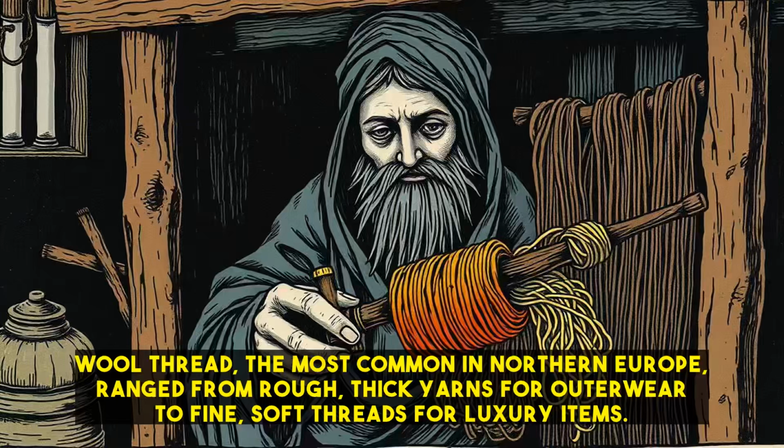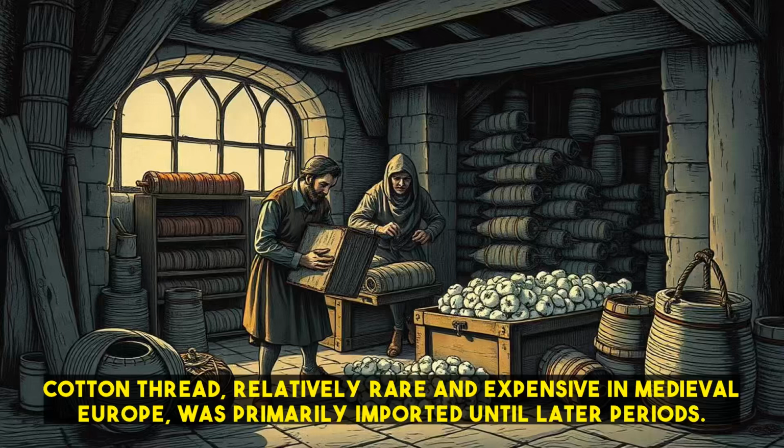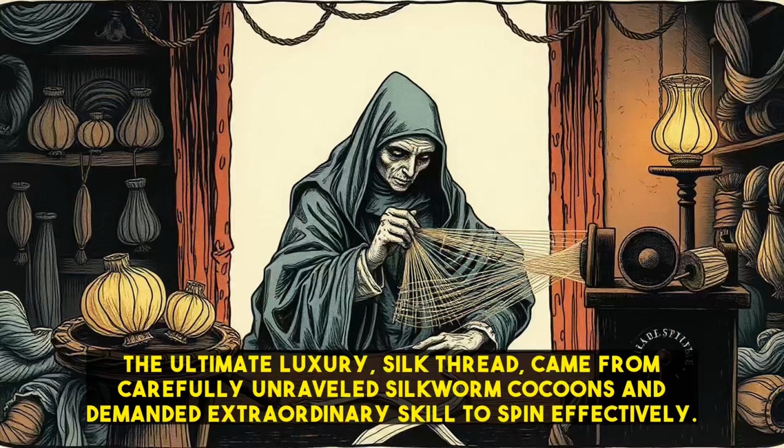Wool thread, the most common in Northern Europe, ranged from rough, thick yarns for outerwear to fine, soft threads for luxury items. Linen thread made from flax required special preparation but produced strong, smooth thread ideal for undergarments and summer clothing. Cotton thread, relatively rare and expensive in medieval Europe, was primarily imported until later periods. The ultimate luxury, silk thread, came from carefully unraveled silkworm cocoons and demanded extraordinary skill to spin effectively.